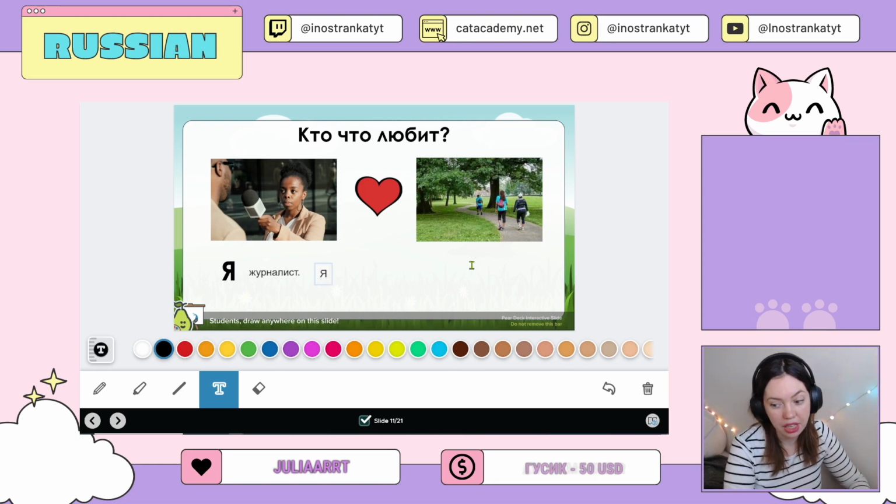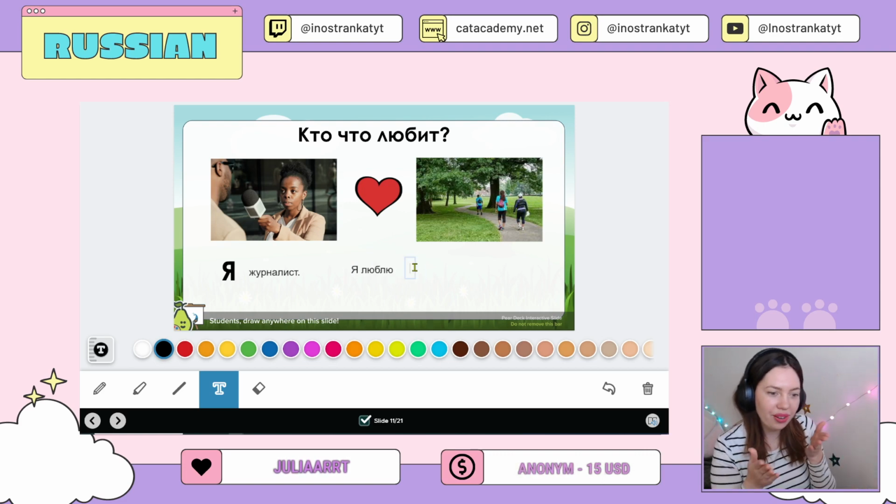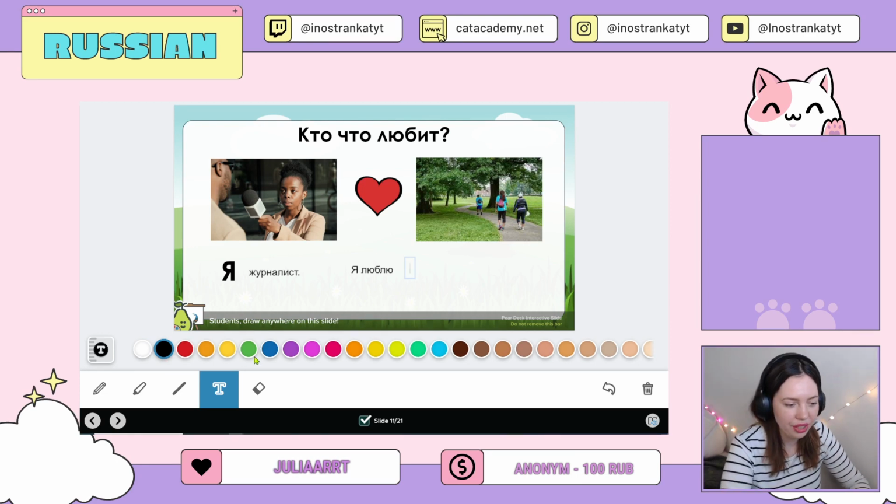I love. Я люблю. Я люблю. I love. And this activity, if you remember what is it, you can write it on the slide. So you can use the text option, or you can just use like the highlighter or the pencil, and you can also write just by drawing like this. Я люблю гулять.